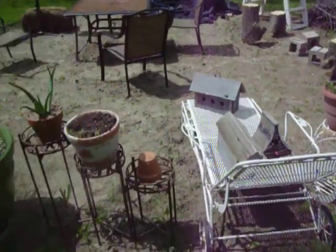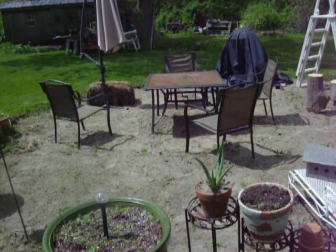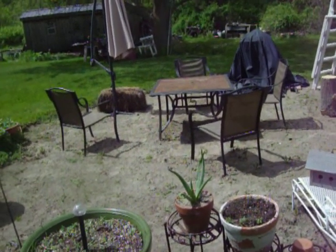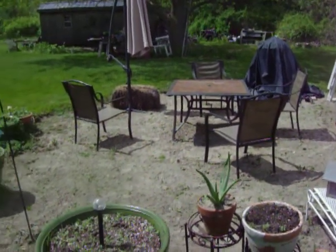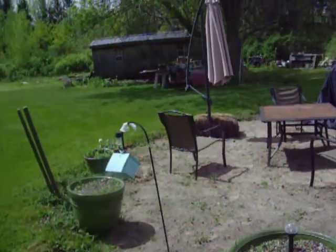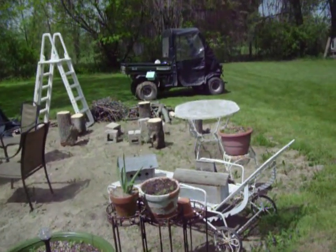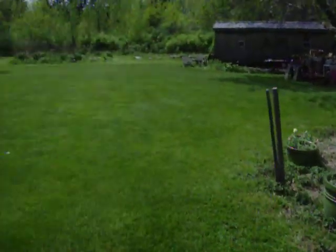Later in the year, I'll have all my flowers planted. I did a Moroccan theme last year, and I had all sorts of turquoise and orange, and it was really pretty. And I have lanterns that go out here and some lights, and it's super pretty.